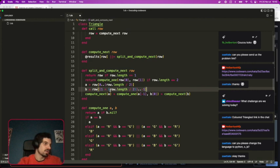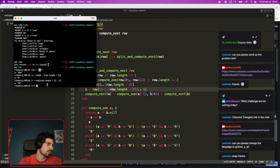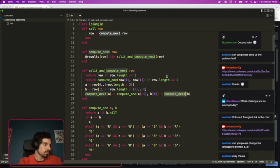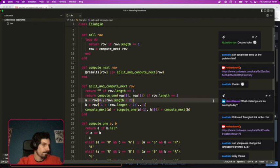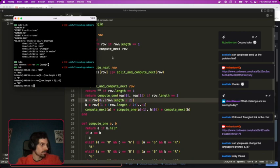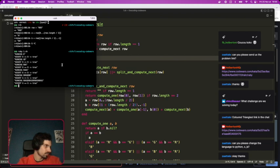But it doesn't work again because then A will be RR, we compute next which one, return R, we compute the middle, the next one. Oh yeah, but there is no middle one to compute because, yeah, there is a middle one, but okay. I think I need to return the empty string if row points, yeah, okay, because it will already be accounting this one. Okay, so now the code works.